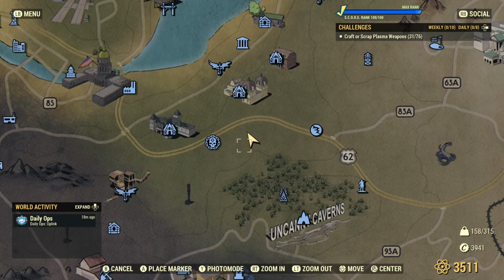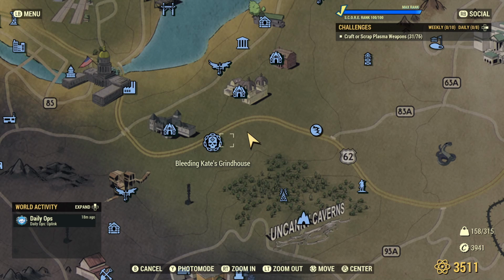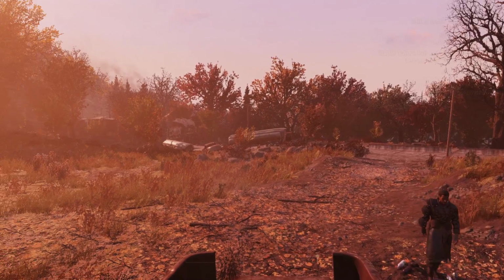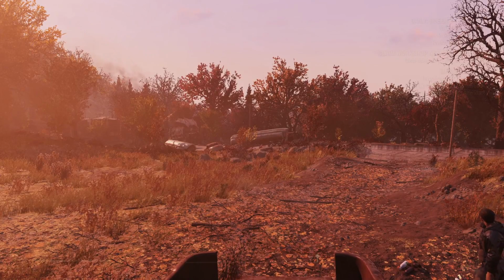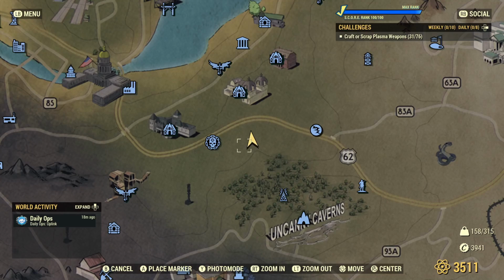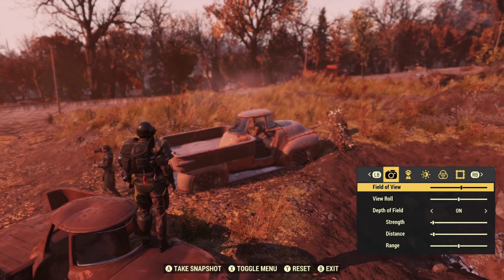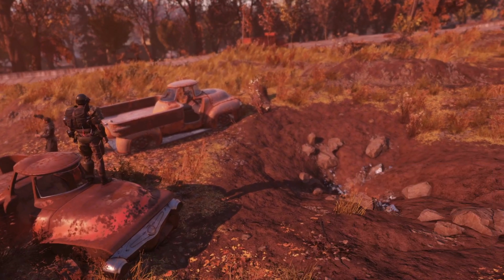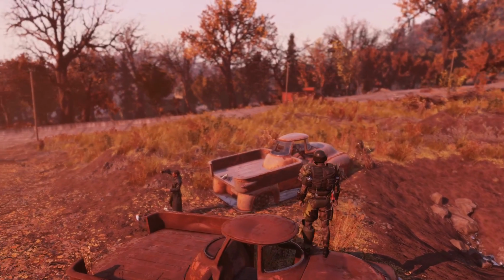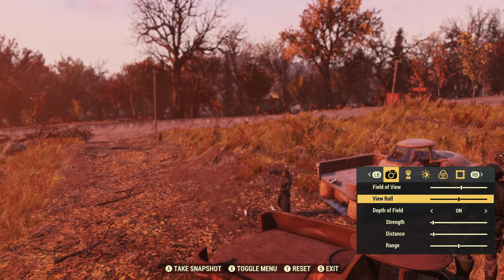And for our next location, we have this nice large flat area. It's just east of Riverside Manor, then the Bleeding Kate's Grindhouse. Far enough away from it to not have any issues with aggro from those guys over there. But you have a settler here that's kind of useful, just shooting things and whatnot. You have an ore deposit here. But in general, this is an area that I like to build in that's nice and flat.